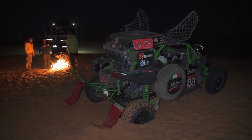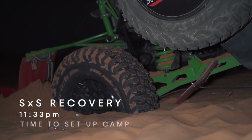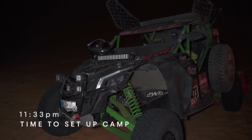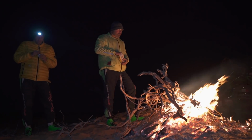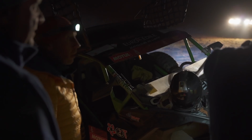We stay here for the night because there's a competitor who has his car broken and he can't repair it by himself, and the organization asked us to stay here for tomorrow. We will leave about 7 o'clock a.m. and we will track the little car behind our truck and we'll go to join the road.